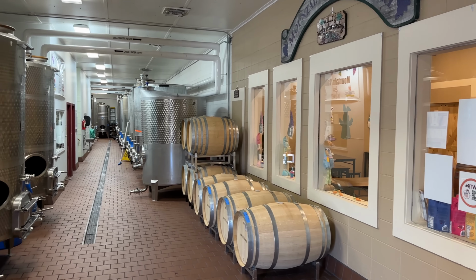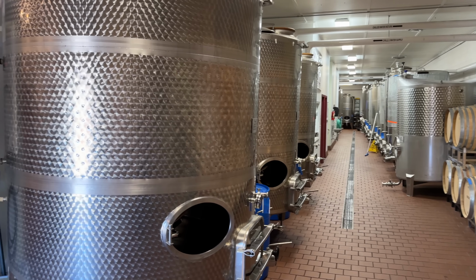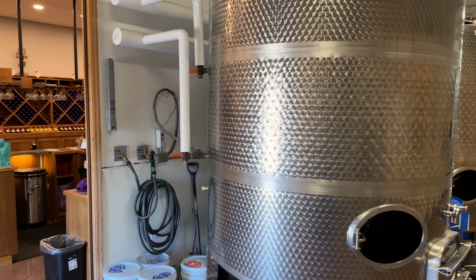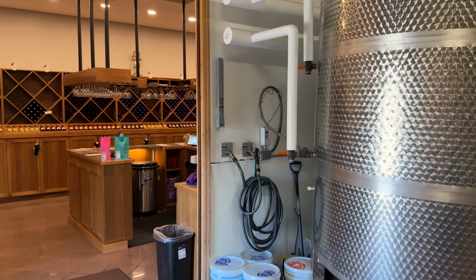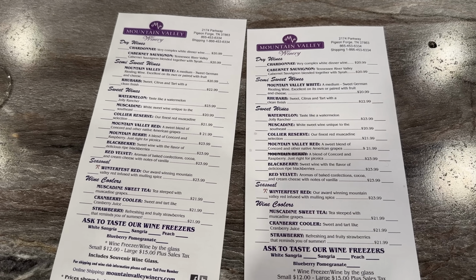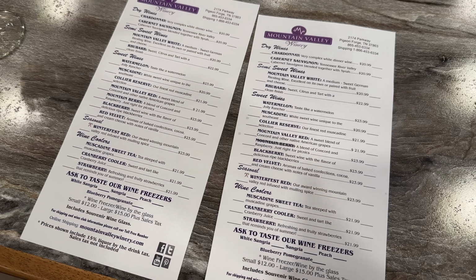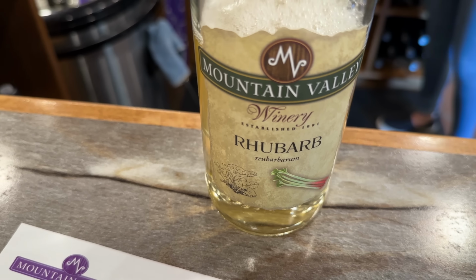Now that we went on a little tour of the winery to see how it's made, we're gonna go actually try some wine right over here on their free tasting. You can try 4 wines for free. So let's try a couple of these out, Brie. First one we're gonna try is the rhubarb. How's the rhubarb?